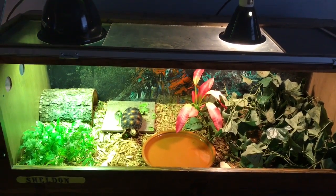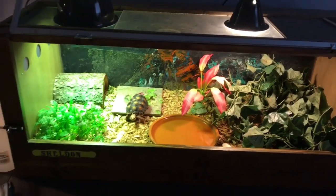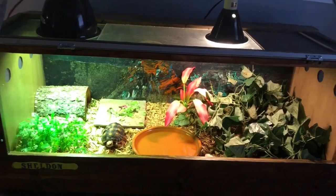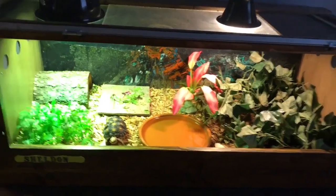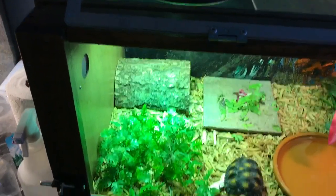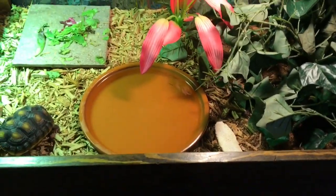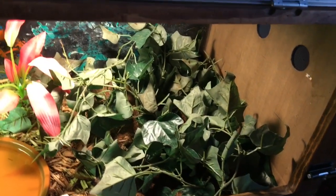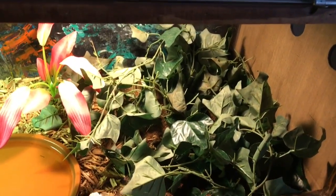Here we have Sheldon, the redfoot tortoise. He is in a 48 by 18 by 18 terrarium. Me and my grandpa built this. He has a half log hide, some fake plants, a feeding dish, a big water dish, a little fake pink flower, lots of fake vines all curled up to make like a mini jungle, 2 cuttlebones, one here and one he is walking on.